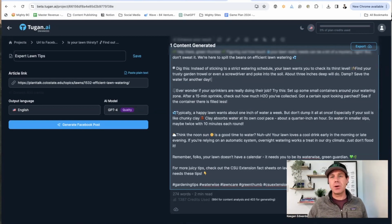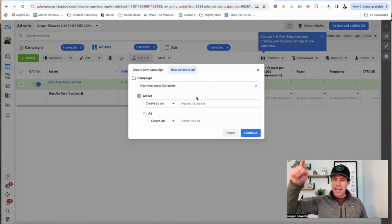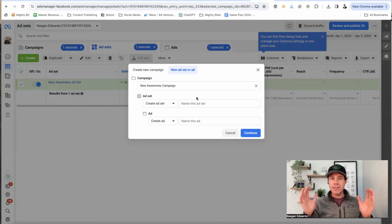Up next, Facebook ads. And we're not going to overcomplicate Facebook ads for you. There's only one type of ad that you need to run, and I'm going to show you how to easily and quickly set that up. This is called an awareness campaign, all right? And an awareness campaign just means that in your local market, you have an ad running on Facebook that just breaks down who you are, right?